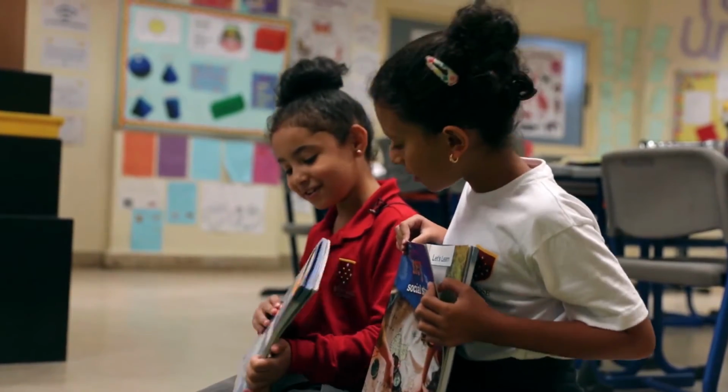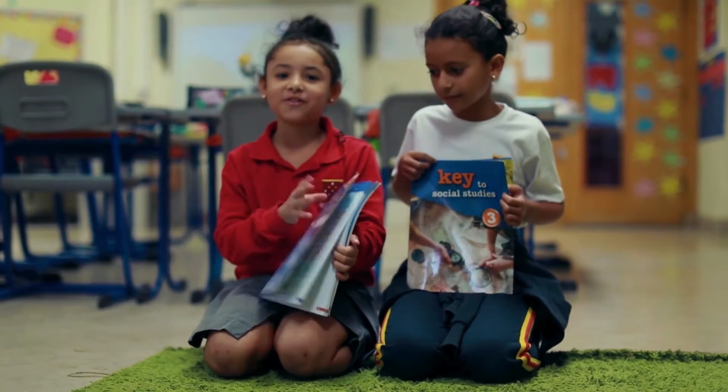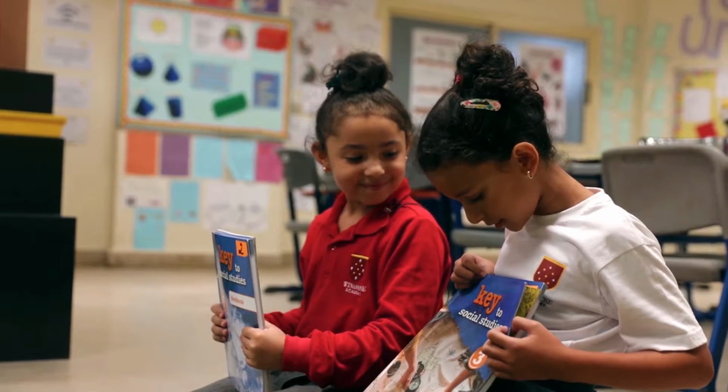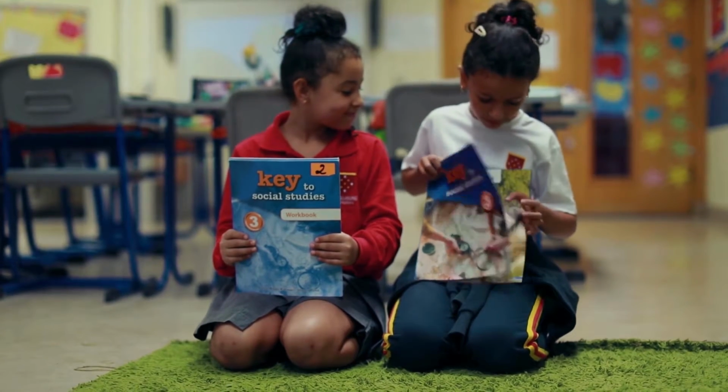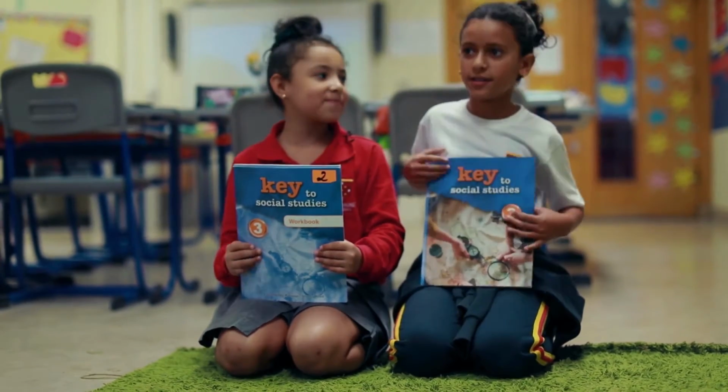I like about Key to Social Studies that the workbook is colorful and usually other workbooks are black and white. And my book is called Key to Social Studies and I like it because it teaches me around the world and how many countries are in there.